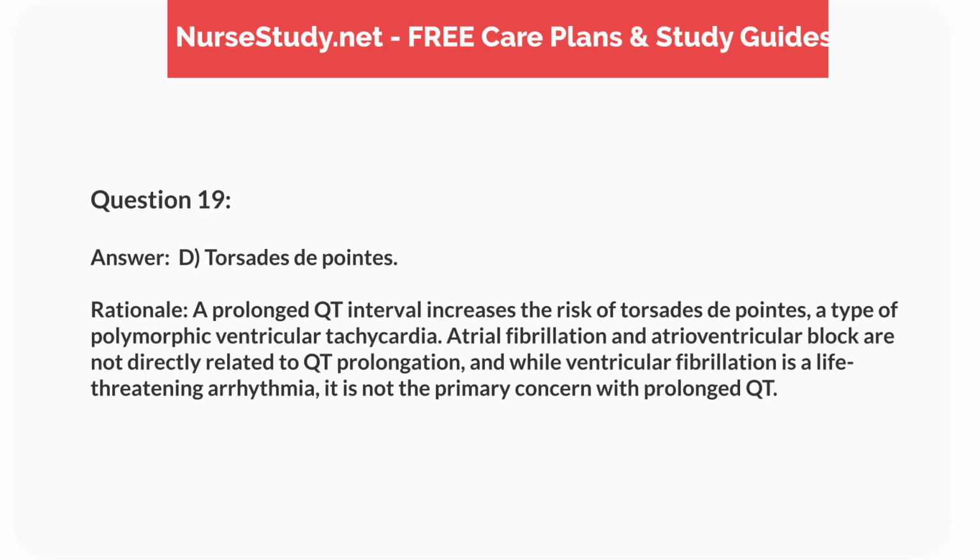Rationale: a prolonged QT interval increases the risk of torsades de pointes, a type of polymorphic ventricular tachycardia. Atrial fibrillation and atrioventricular block are not directly related to QT prolongation, and while ventricular fibrillation is a life-threatening arrhythmia, it is not the primary concern with prolonged QT.